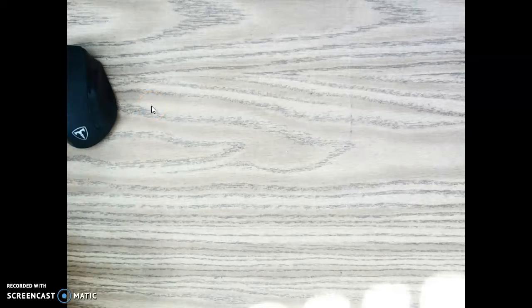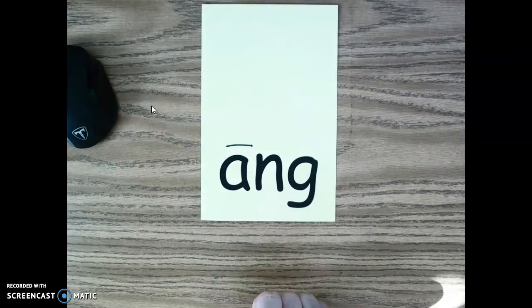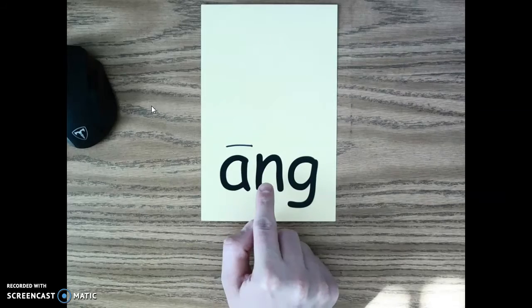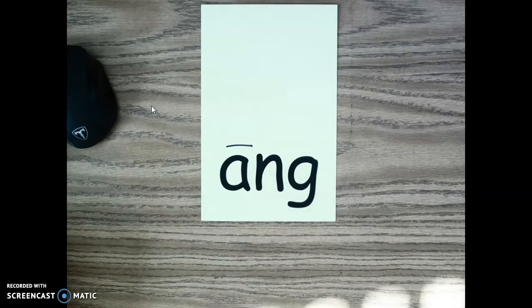This week we're going to work on words that have the NG spelling in them. Let's take a look at our cards. The first sound is ang. What's the sound? Ang. Here we see a long A, ang, like in the word sang.